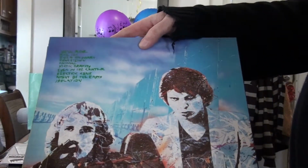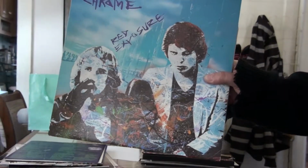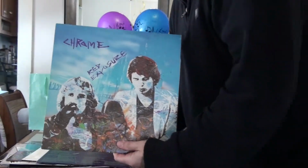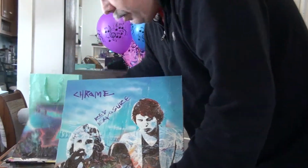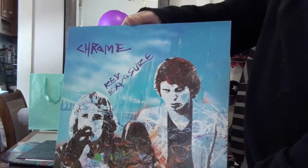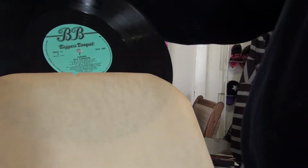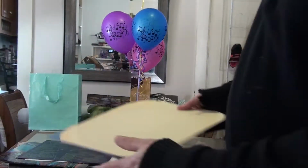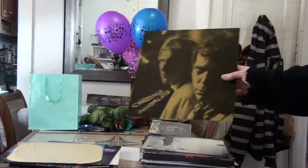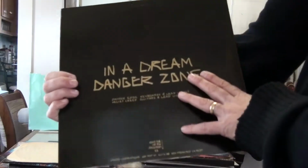The glue's coming undone. So that's the back cover of that. And, of course, if you're really into Red Exposure, you'll want the Canadian release, which has the front cover reversed. See, on the UK, they have this. And on the Canadian, the back is on the front and the front is on the back. Wow, makes you wonder, doesn't it? Let's see what the label looks like. Beggars Banquet. I'm not an expert on this stuff. So just showing you for all the geeks out there that obsess over versions. Inworlds, Chrome Inworlds, 2 songs.